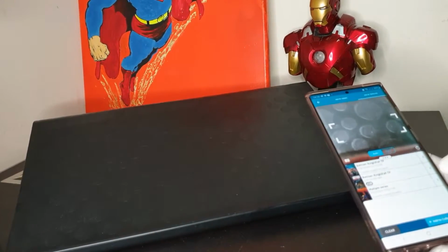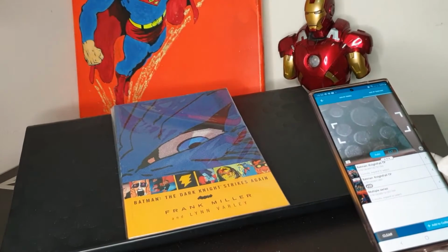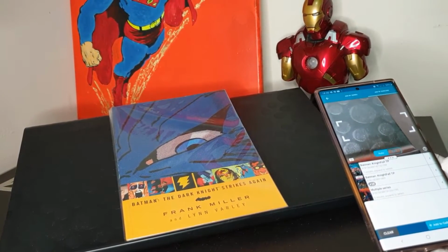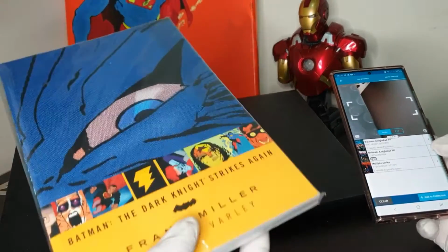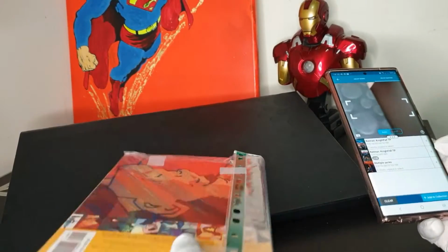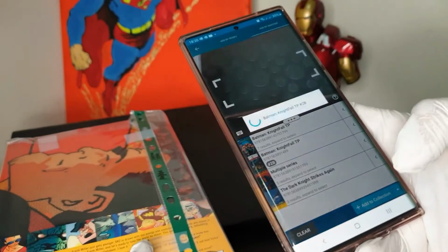one of my favorites. This is the Dark Knight Strikes Again, Frank Miller, who's one of my favorites. Anyone who read this knows how deep this one goes. Yep, scan, add to collection.